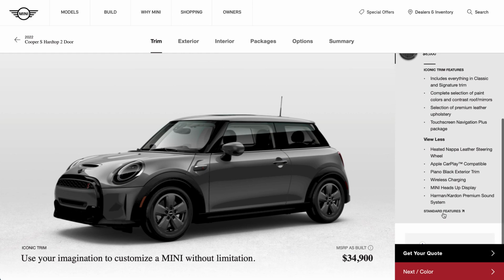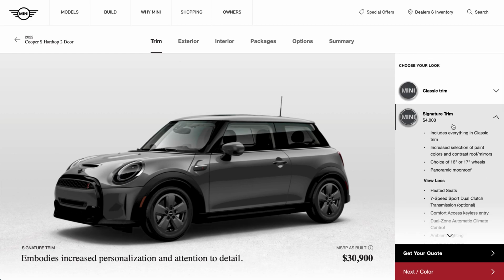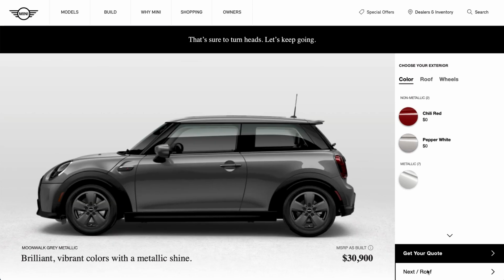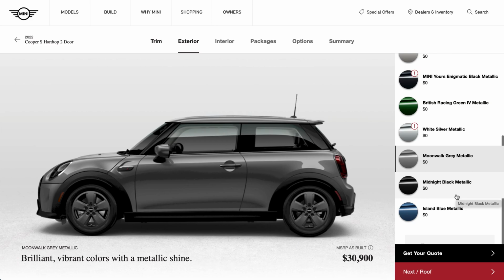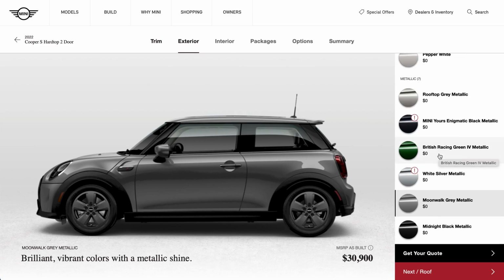There's a lot here, and I think when we think about what a lot of folks are going to order, I think it's signature generally. And so we're going to dive in through signature and kind of find our way around this new Mini based on that. So when we take a look at this right away, you'll notice some new colors. Moonwalk Gray is still here, Midnight Black, but Island Blue is here, which is fantastic. British Racing Green 4.